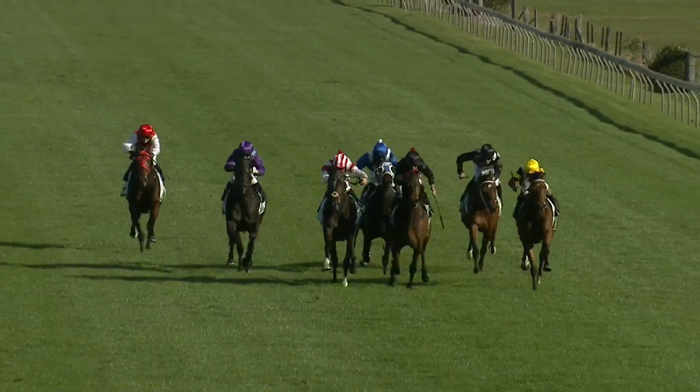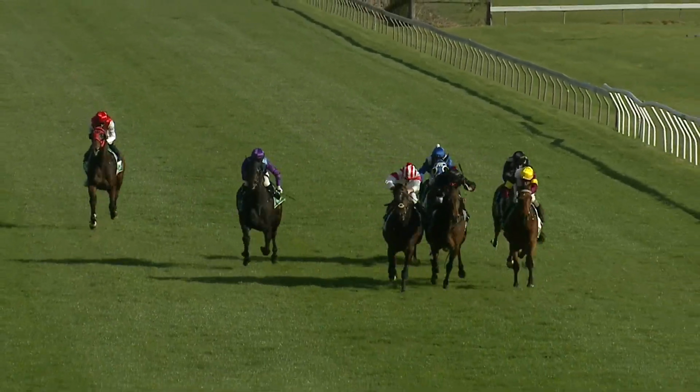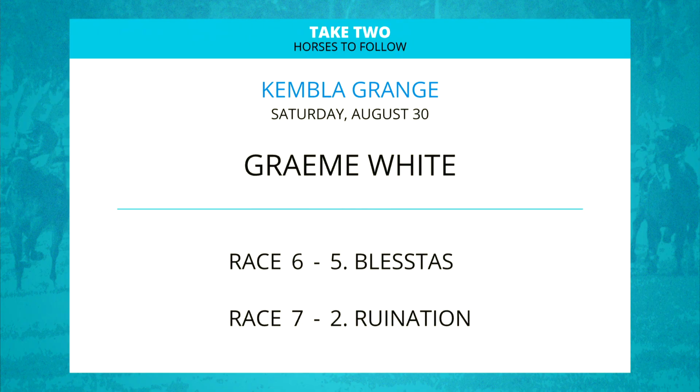That's a third run in. Should be ready to go. And with Kembla Grange having a lot of meetings coming up, heading towards the Gong, she might back up here in a couple of weeks' time, and she's worth following as well. So it's one of my horses, Blestas, and the other one is Ruination. What a debut it was here at Kembla Grange.